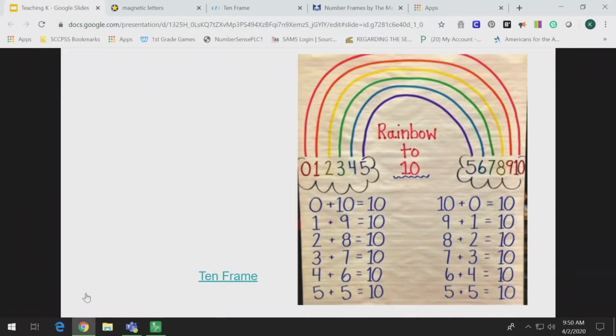So now that your math brain is on and you've identified all your 3D shapes, we're going to work on some friends of 10. And we know lots of different ways to make number combinations to 10. And let's look at those with our rainbow chart. If we start at 0 and we follow that red arch over to the next number, 0 and 10 make 10. Let's follow the orange arch now. Start at 1, follow it over to the 9.